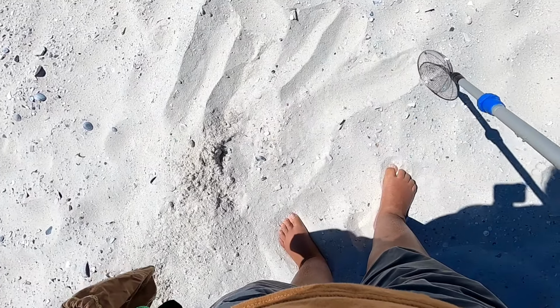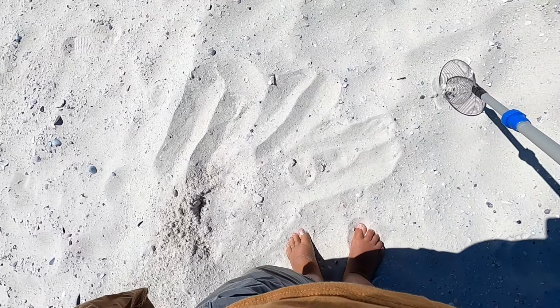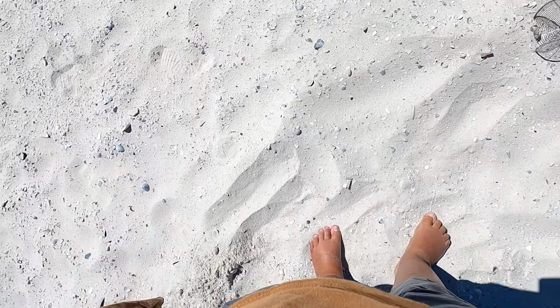And you do have some people that will come out here and dig holes that they can sit in and search, but I'm just not one of those diggers. I've tried it. Just did not really like it.